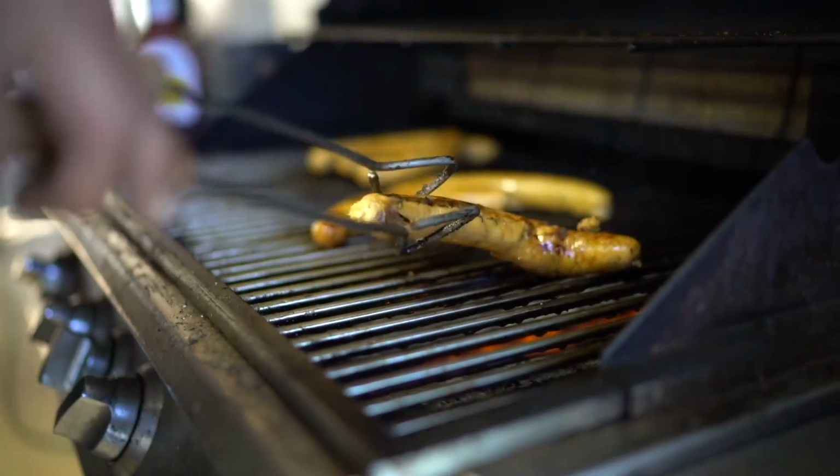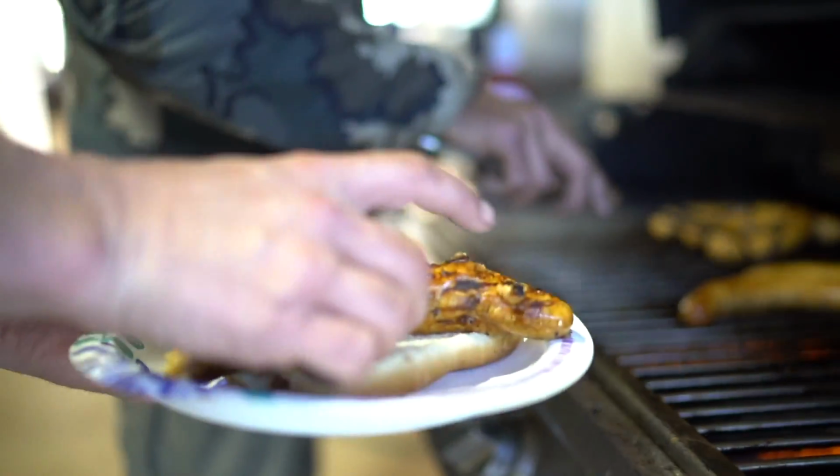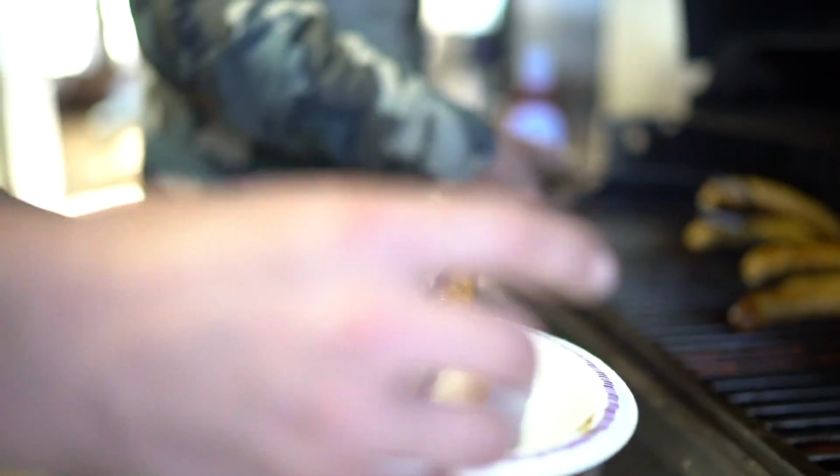For those not in the know, boudin is a pork and rice mixture with spices, sort of like dirty rice, that's packed into a pork casing. There's nothing better in the world.